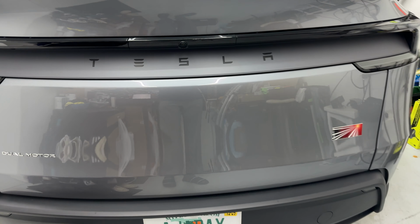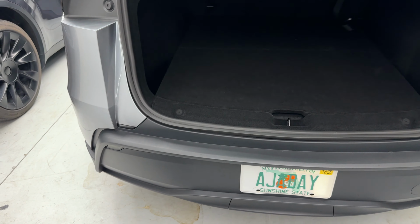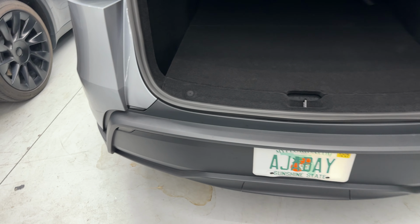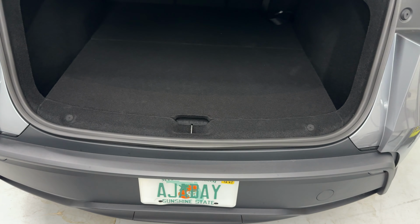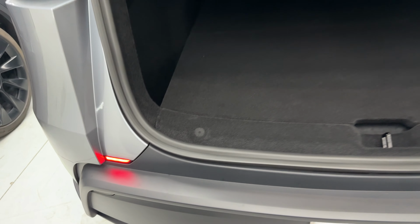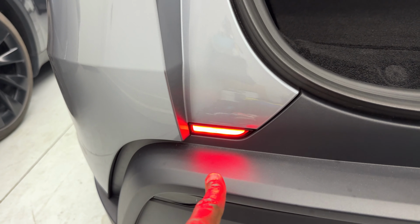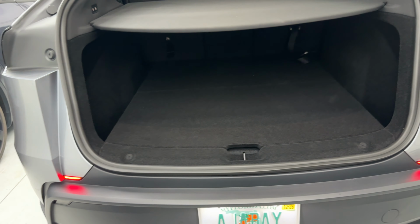First, let me tell you about this light here. I talked about this light in my demo video. Now you can't see it. There's this light down here on both sides when you open the trunk. Right now it's off, so you don't see it. I'm going to show you something with this light. So now I've turned on the lights, and what you see is this light is on, and on both sides it's shown up as red.